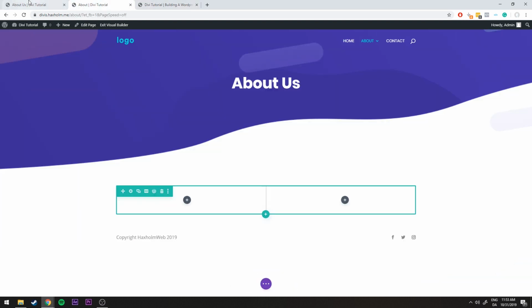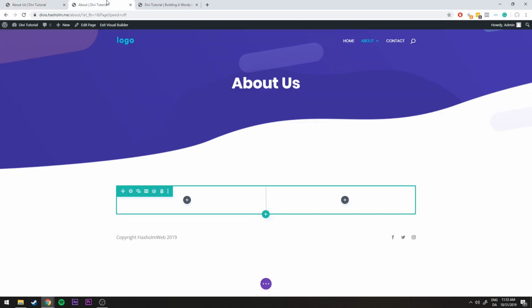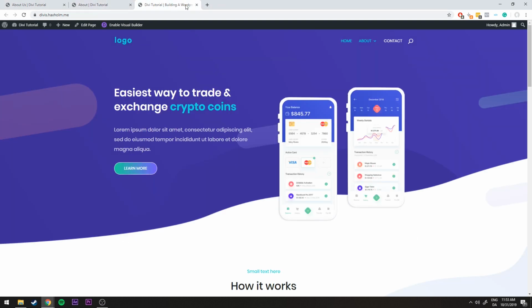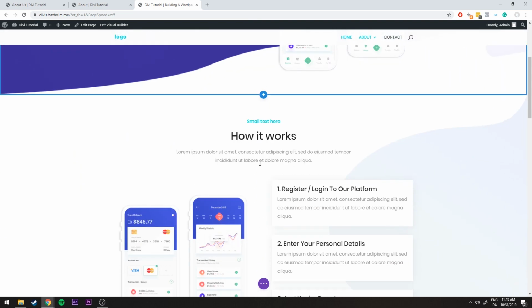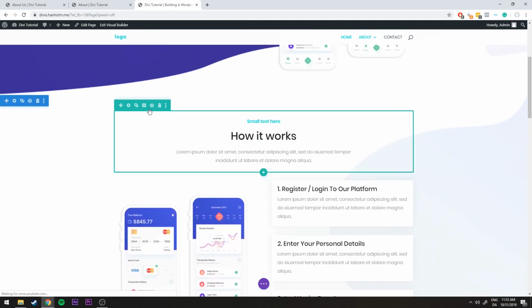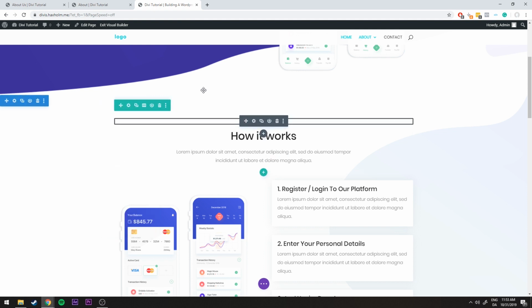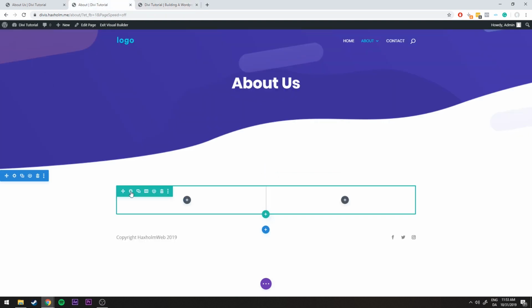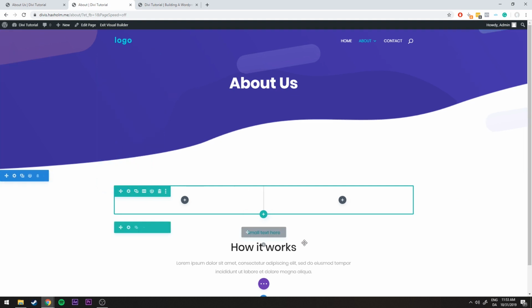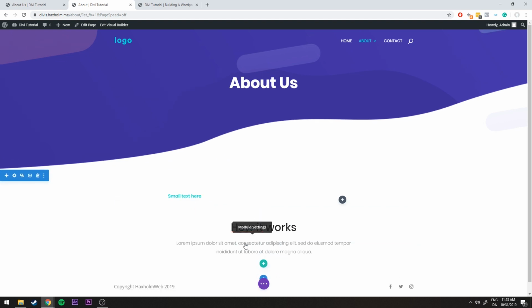Anyways, I want to copy this area here from the home page. So over here, I have the home page and I'll click Enable Visual Builder. You can right click on a section, a row, or a module. In this case, this row here, right click it and click Copy Row. Then we can jump over to another tab, right click and click Paste Row. So now we have our elements right here. I'm just going to drag them up here. Whoops.